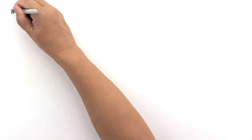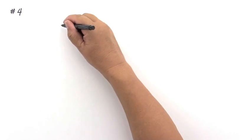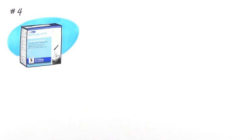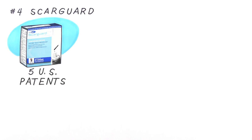That brings us to the fourth type of scar treatment. How about a microscopic silicone sheet that is virtually invisible, doesn't wash off, and works better too? The only silicone liquid that paints on and then turns into a solid silicone sheet is ScarGuard. No other scar product can do that, because ScarGuard has that patented. So look out for imposters.